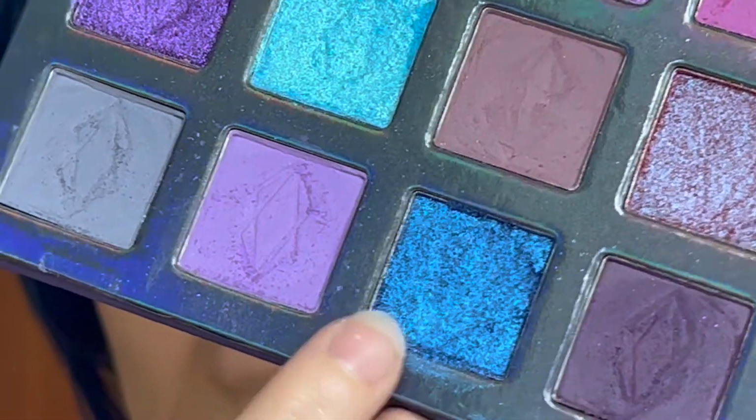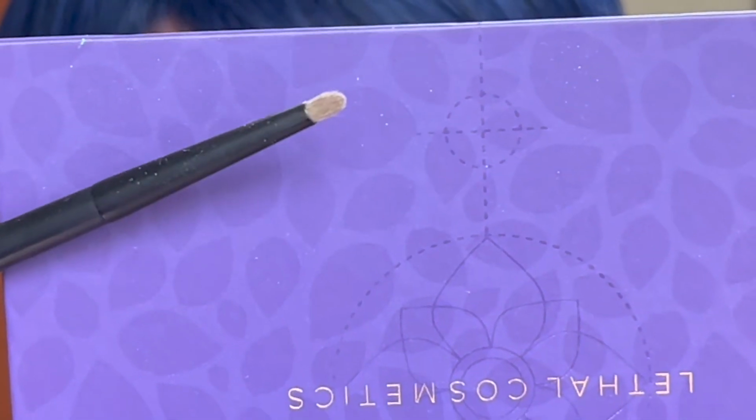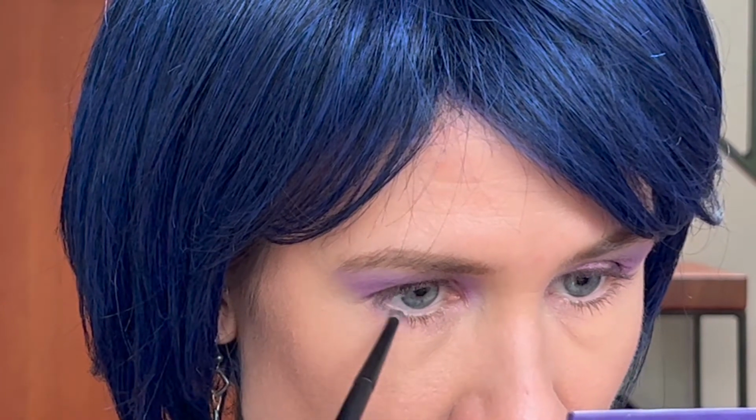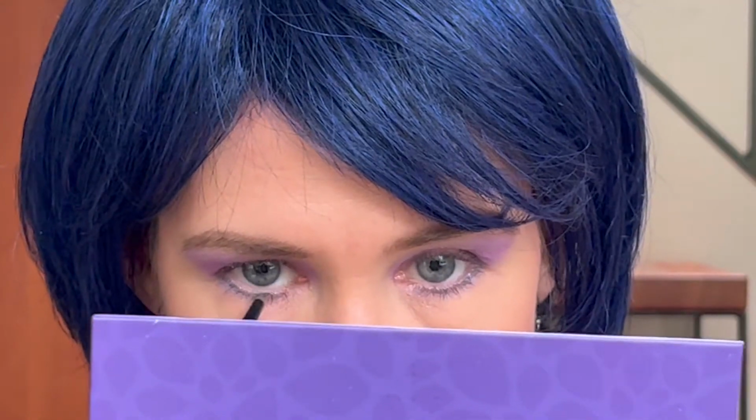Let's take this shade along most of the lower lash line. Tiny rougher brush. It's a rougher 23. I'm gonna try to put that right in my lashes. I don't want it to go too far, too low. Sort of trying to tie it into my wig a little, I think, with that. It kind of worked. Yeah, it's just not that exciting. I don't know. Okay.